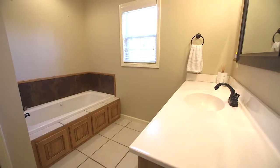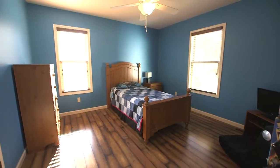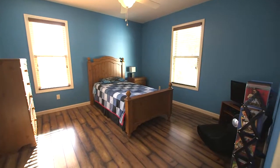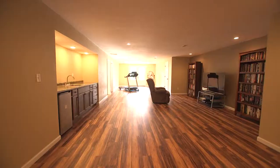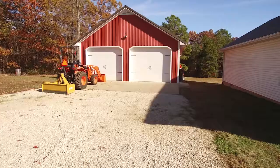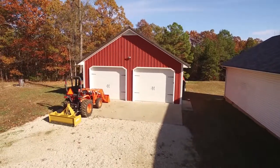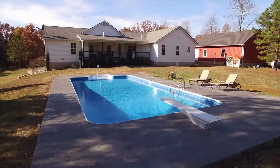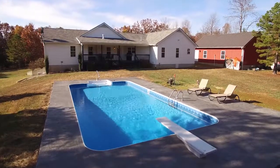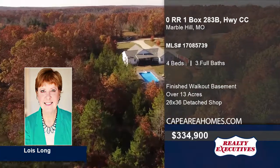The master bedroom has neutral colored walls and wood flooring. A jetted tub can be found in the connecting master bath. Four bedrooms and three baths are featured in the home. Entertain guests in the spacious lower level with a family room. A 26 by 36 detached shop is also included. Lounge by the pool or hunt in the woods. Come see the best in country living. Make it yours with a call to Lois Long.